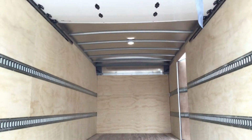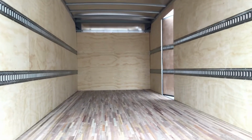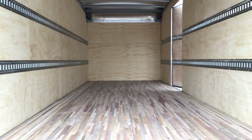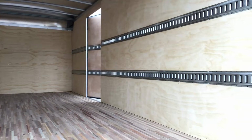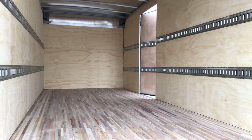So very durable. This customer has had issues with guys not tying down pallet jacks. And next thing you know, it busts a hole or damages the rear door. So that will help them fight off those issues when people forget to do their job.